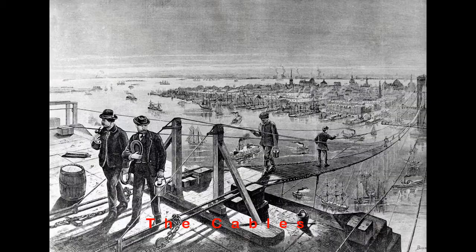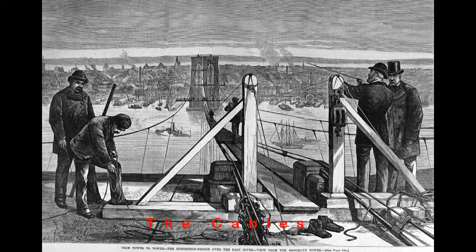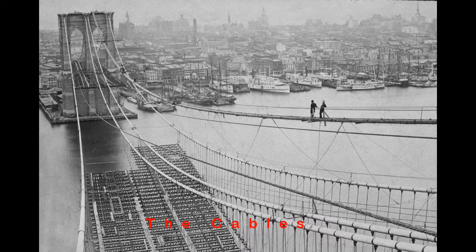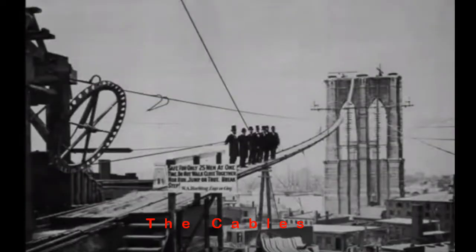Then they start running the cables from tower to tower, and eventually they lower lines down from the top main cables so that it can support the work below. These are the towers going up. Now, when the towers were completed, they were the tallest structure in North America. It was one of the longest bridges for quite a long time.